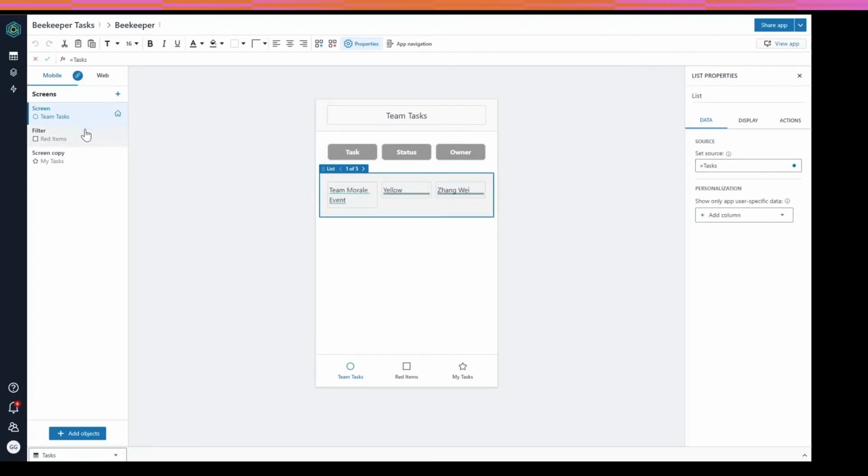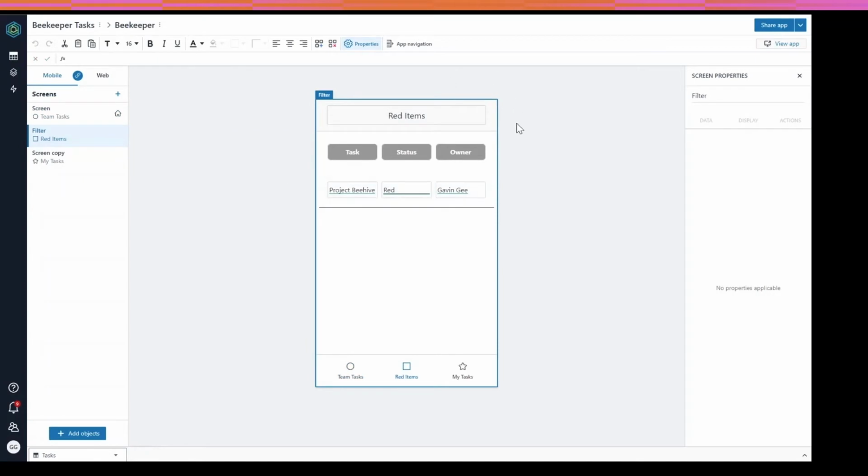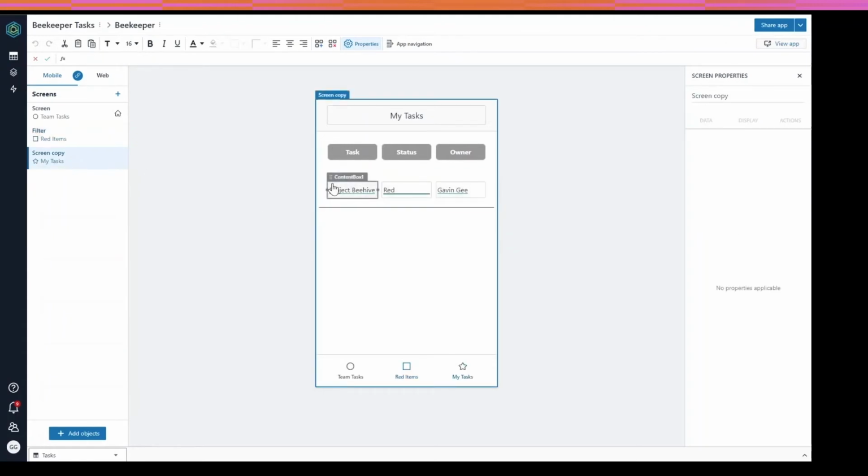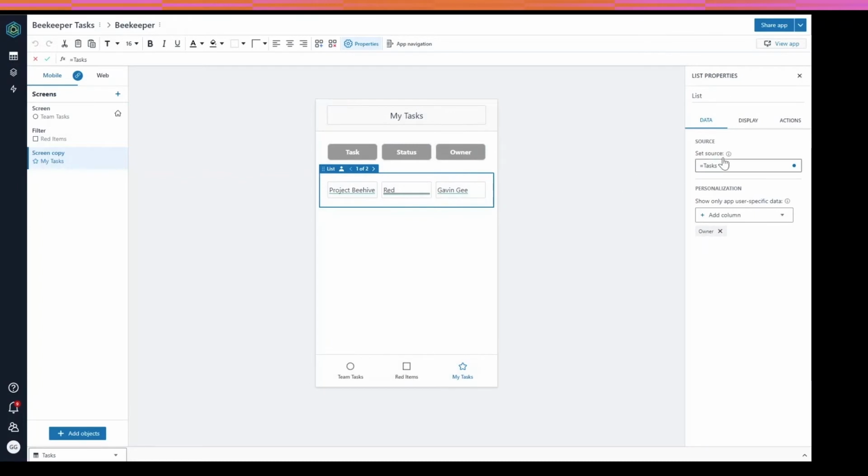The second screen I have is a list, very similar layout, exactly the same, except this time the list is connected to just show the red items, the items with a red status in the tasks table, and that's done with this filter expression in the source. The third screen is, again, very, very similar, but in this particular case, the list is actually configured to be personalized based on the owner column.